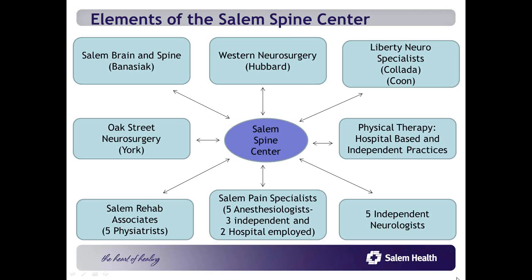As the program manager and initial nurse navigator, my priority was to create relationships with all the independent providers and their office staff to ensure that we were able to provide a seamless navigation system that actually provided the service to patients and the community providers that we were marketing.